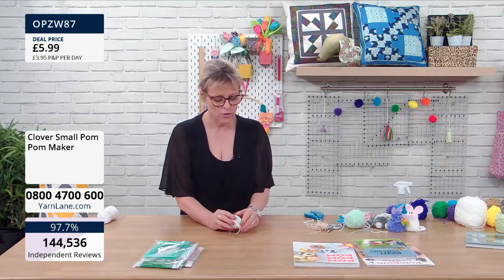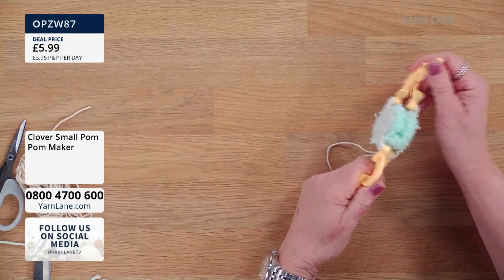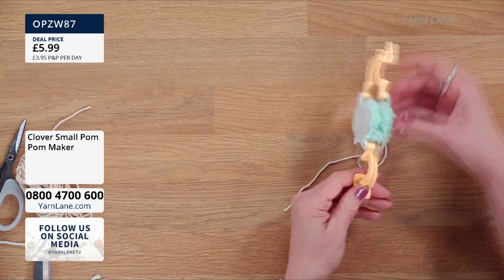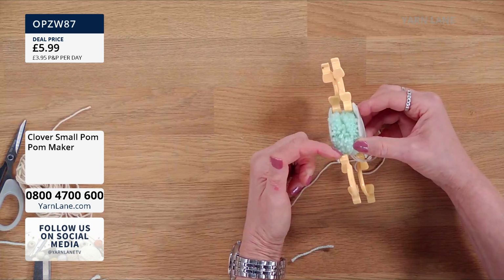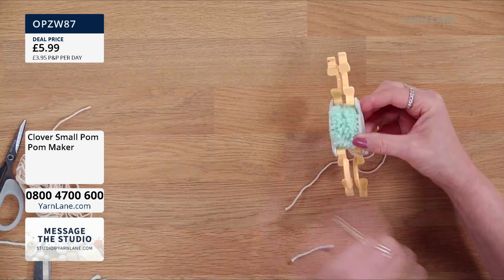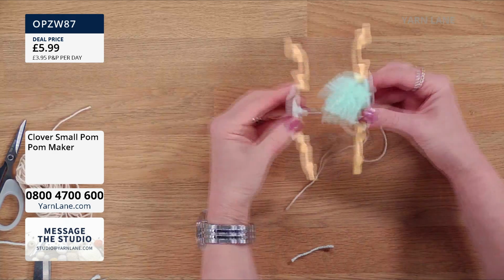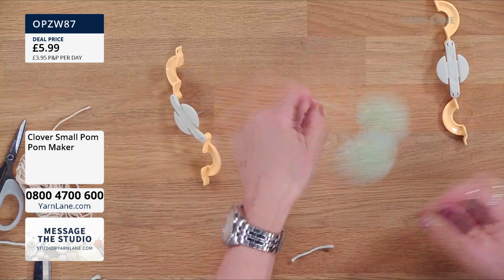And now all we do to release the pom and the magic is make sure that you open your arms first, both of them. Don't just hoik it and pull it, because you don't want to be really touching the pom-pom if you can. That's why you've got the rod and the hole in the middle. Then we just pull it apart and it falls off, and then you just give it a good shake.